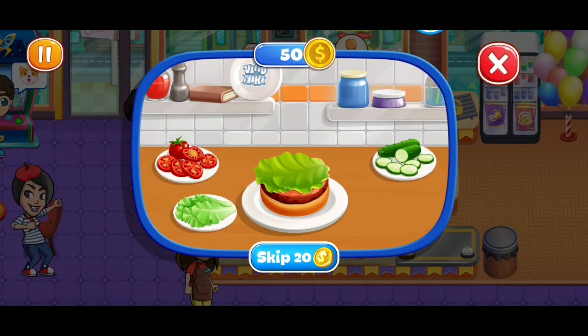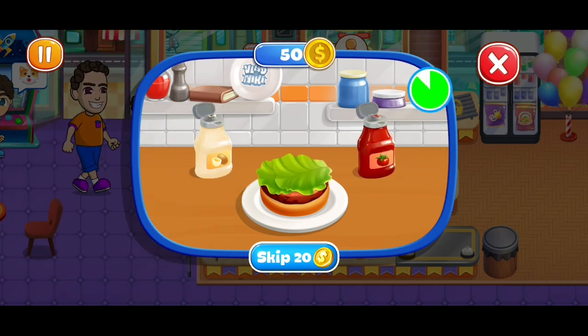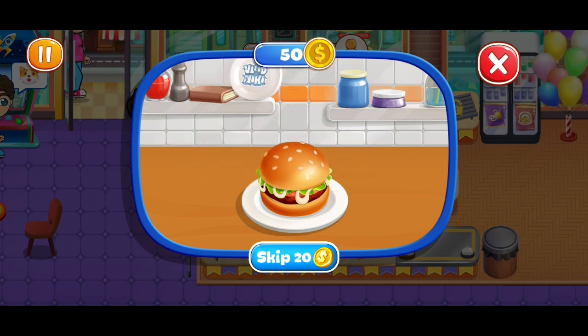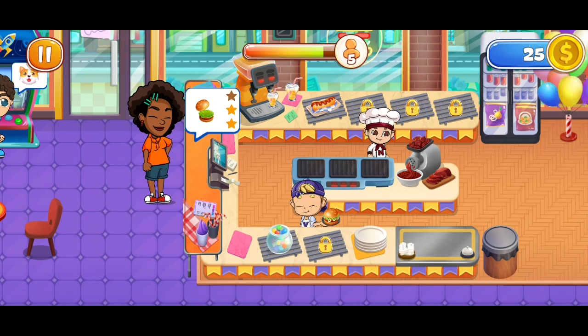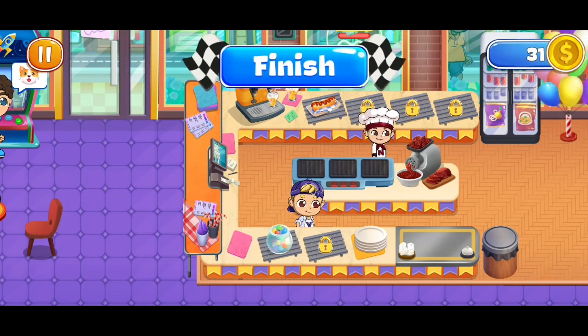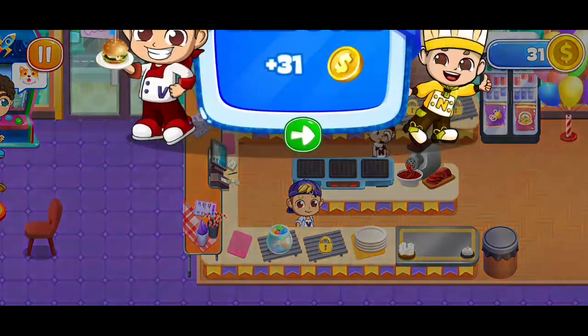Add vegetables. Now add sauces. The burger is ready. A new client. One more profitable.